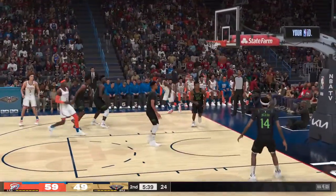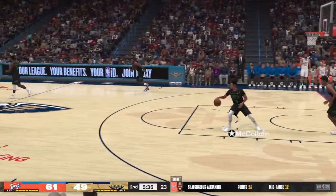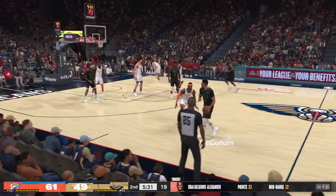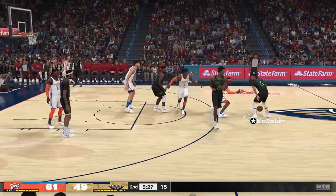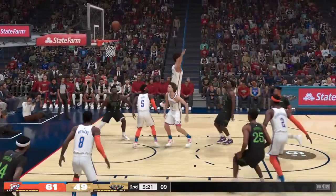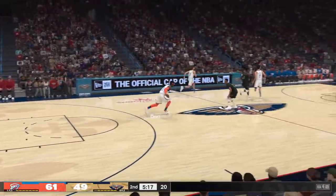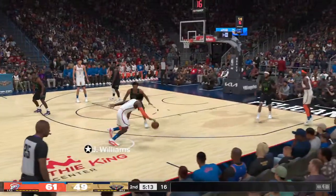Here's Gilgeous-Alexander. Again, Oklahoma City. He's very long, and SGA so effective around the hoop because of that length. Gilgeous-Alexander against McCollum. Outside Jones. From 9 feet. Dort grabs the miss. Boy, a clean, close look. What a missed opportunity.